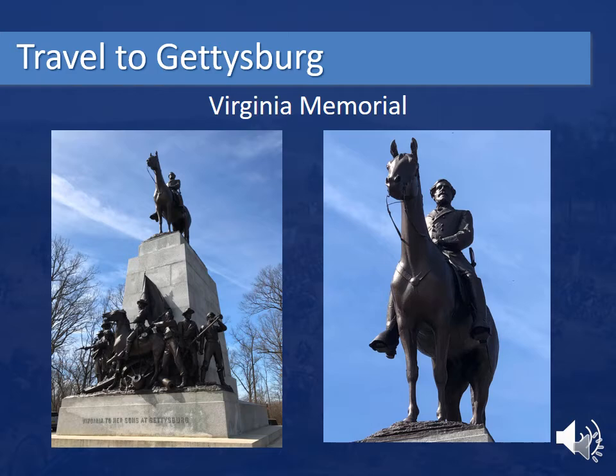All right, so let's talk about the Virginia Memorial. It's the first Confederate state memorial in the park. Lee positioned himself to watch Pickett's charge here. It is the largest of the Confederate monuments on the Gettysburg battlefield, and it's a fitting tribute for the state that provided the largest contingent to the Army of Northern Virginia.